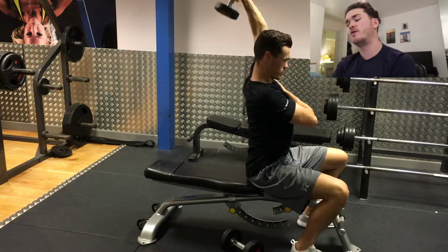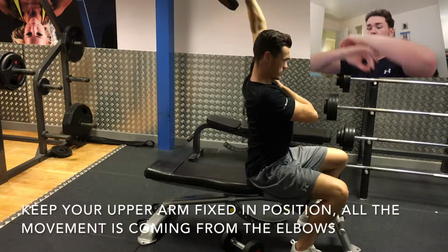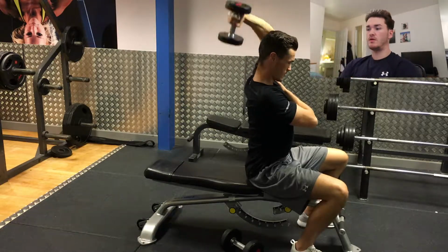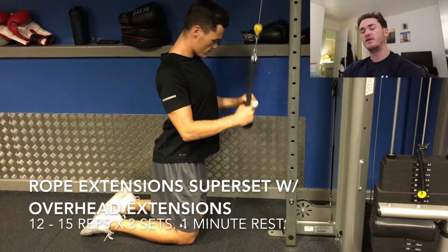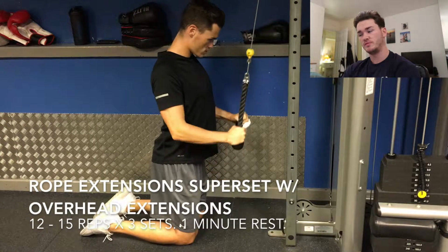Do one set on one arm, then swap over. You could use a heavier dumbbell and do both at the same time with it. Personal preference, pretty much up to you. I've started doing double overhead extensions, and I am enjoying it.